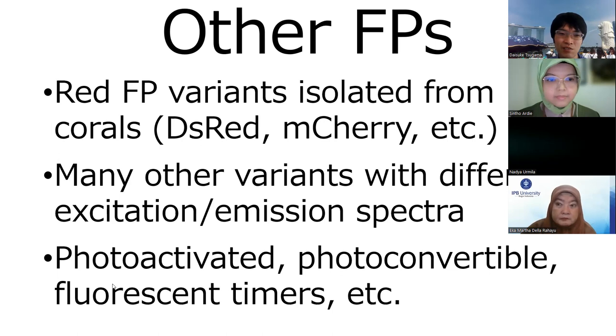Diversified FPs include photoactivated, photoconvertible, and fluorescent timers, etc. A photoactivated FP is an FP that becomes active only after getting some light. So they are not fluorescent in a steady state, but once we expose them to certain light, then they will be activated. And these are the photoactivated FPs.